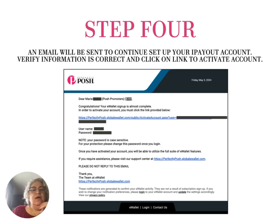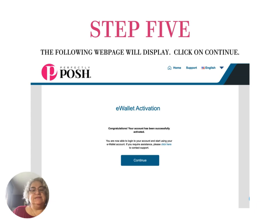Step 4 is an email will be sent to continue your setup in the iPayment account and verify your information is correct. Once you verify that information is correct, go ahead and click on the link to activate your account. And step 5 is the following page will display, which you will want to click continue.